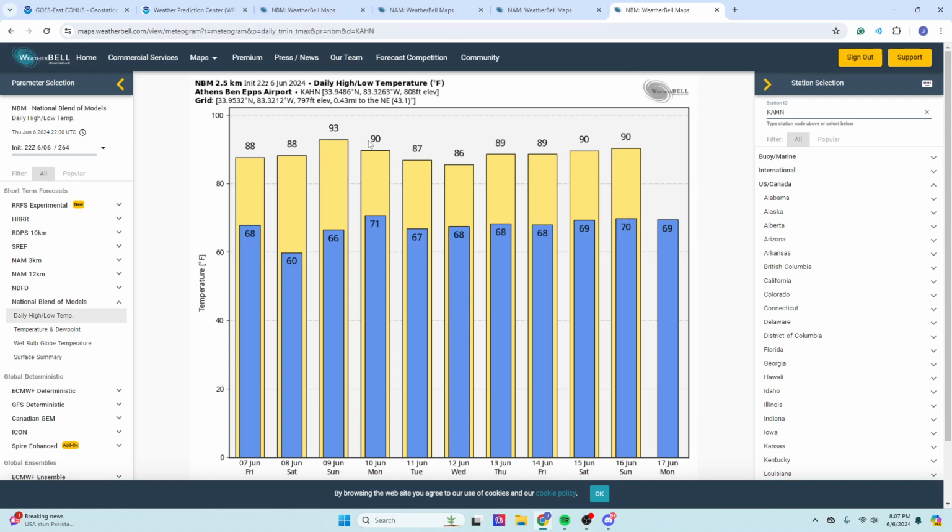So we can see that 93 peak on Sunday and 90 on Monday and almost basically 90 across the board for the end of next week, Thursday, Friday, Saturday, and Sunday. Summer's here, guys. A taste of summer is officially here.